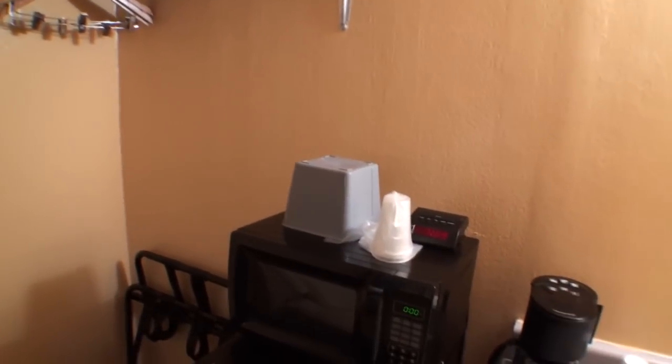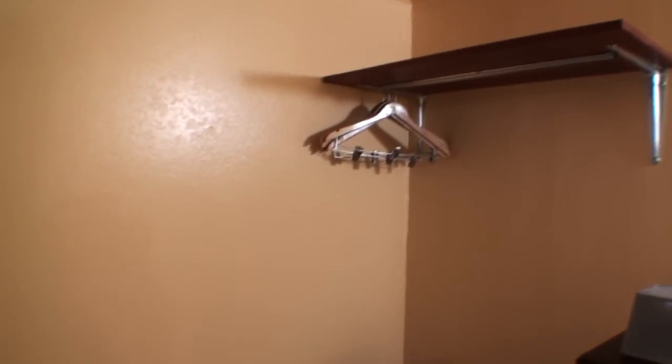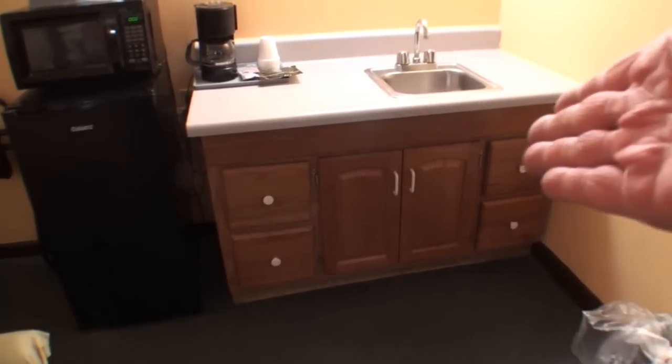And then of course we got the ice bucket. We got a little refrigerator here. And yes, it is on. A miniature microwave. A nice place to hang our clothes and feel comfortable to relax. We got some nice cabinet drawers over here, and I mean, it just looks very homey and cozy, and you get that feeling that you're basically at home.